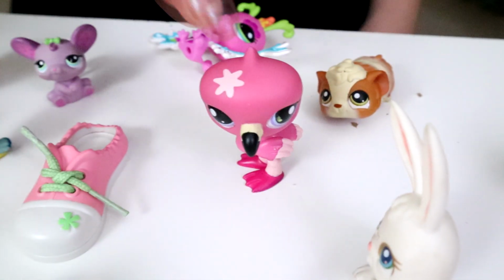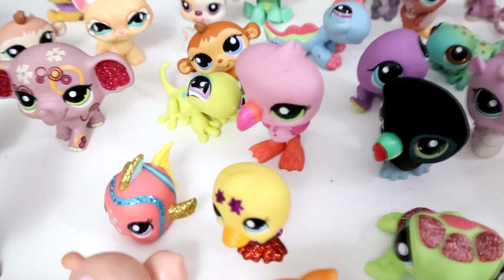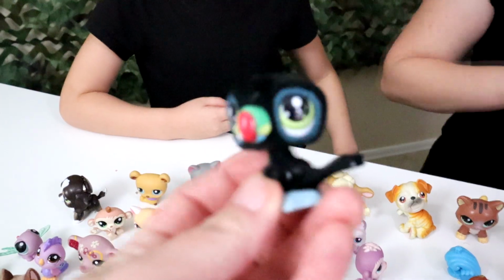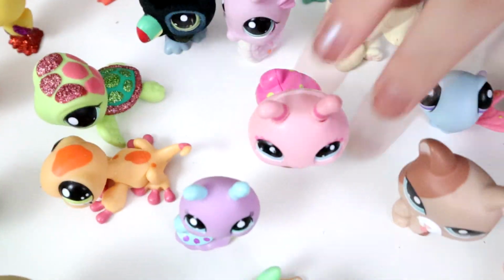Oh, we cannot forget this flamingo over here. So we have that flamingo, and that flamingo, and another flamingo. And that looks like a penguin. Yeah. And not a flamingo, but we got a toucan. We got another fuzzy one, and I think the fuzzy ones were rare. Then there's some special ones that moved, like the snail right here.